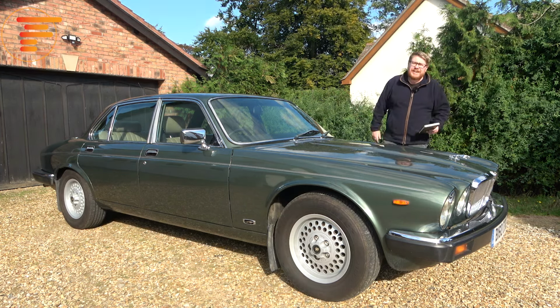Another known rust trap is around both the front and rear windscreens. All the way around, run your fingers, check for bubbles in the paint. The very common area is down here where the windscreen meets the scuttle panel. Basically the water sits in this seal over the years, that seal starts to become a little bit porous, and moisture gets in behind. The problem is you usually can't spot it until there's bubbling all around the bottom here.